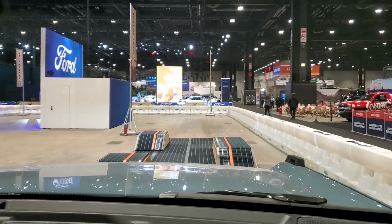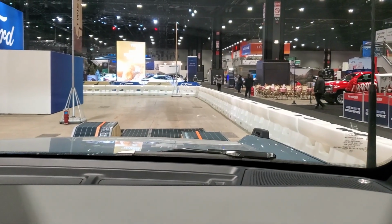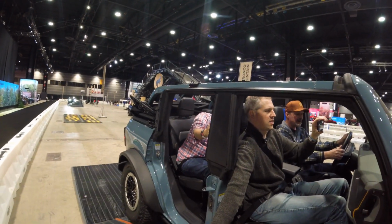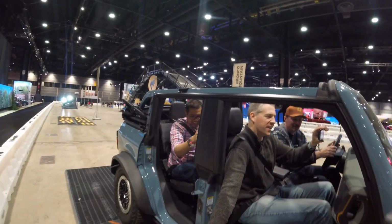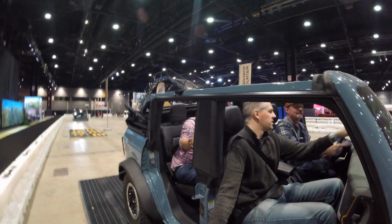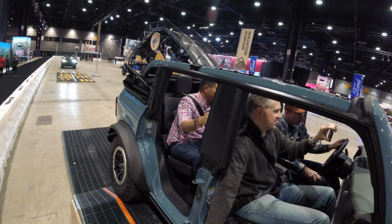Next, you'll see us having some good fun rocking the vehicle back and forth. With one wheel off the ground, we were able to teeter-totter it back and forth. And next, you'll hear the driver tell us about the anti-roll bar disconnect. As soon as we hit that button, the sway bar disconnected and all 4 tires were planted on the ground. No more teeter-tottering. Great feature.